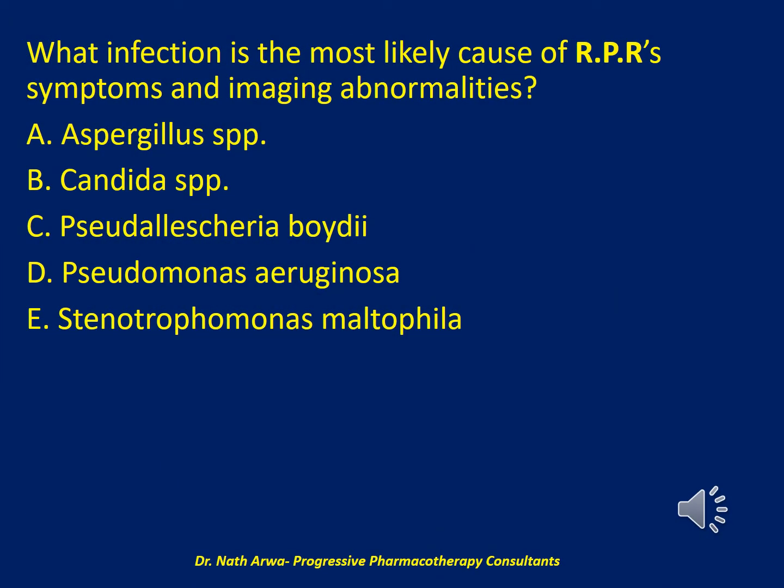What infection is the most likely cause of RPR's symptoms and imaging abnormalities? Is it A, Aspergillus species, or B, Candida species, or C, Pseudallescheria boydii, or D, Pseudomonas aeruginosa, or is it E, Stenotrophomonas maltophilia? I will give you 10 seconds to choose the correct answer to this question from the listed options.